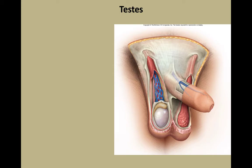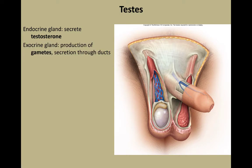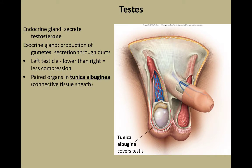Again, we'll start in the testes and work our way out towards the external environment. Remember, the testes are an endocrine gland, and they produce testosterone, but they also have an exocrine function, which is to produce and secrete gametes. In most males, the left testicle hangs a bit lower in the scrotum, which reduces compression between the two testicles.